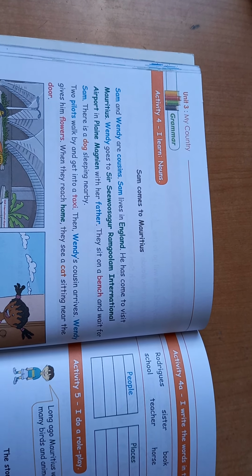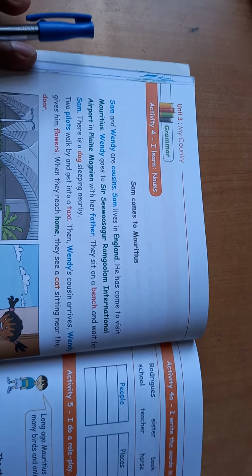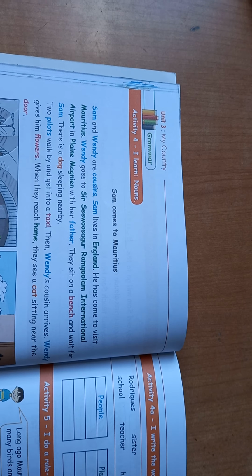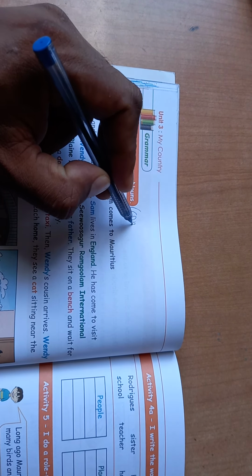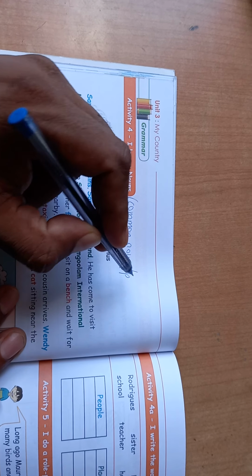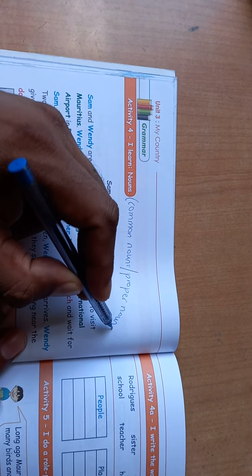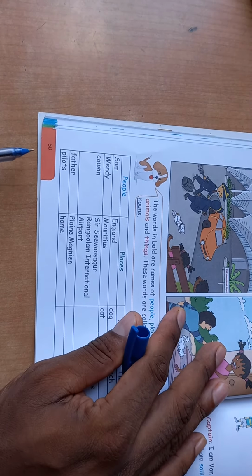Hello pupils, for today's English class we'll focus on what we call nouns. In English we have two types of nouns. We have the common nouns and the proper nouns. Alright, let's read. We are referring to page 50 of your English book.